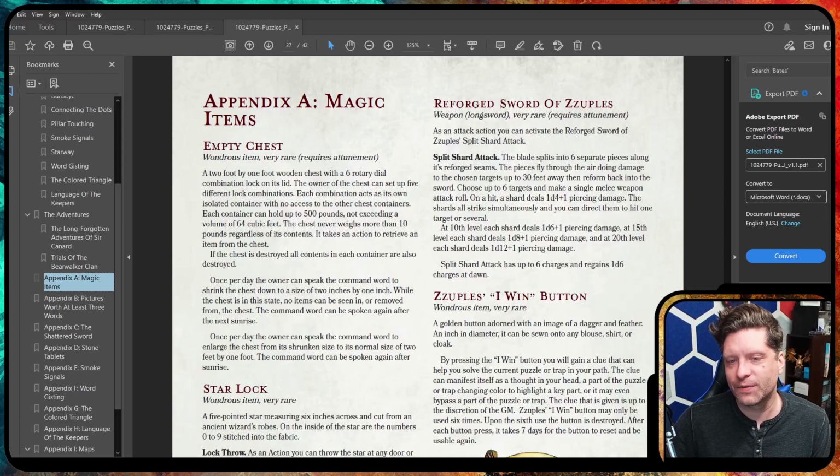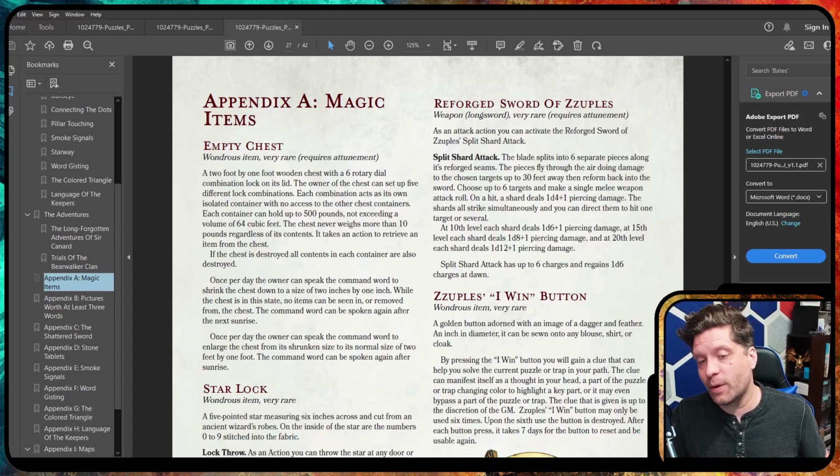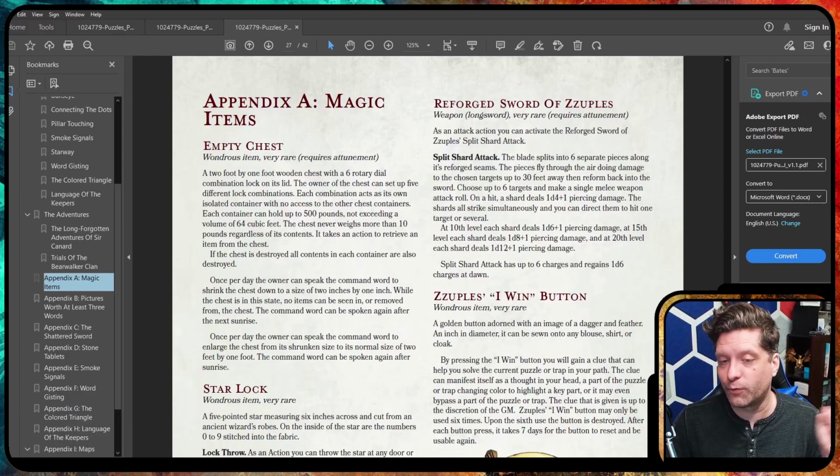And then it levels up. At 10th level, you get 1d6, at 15th, 1d8. Spirit Shard has up to 6 charges and regains 1d6 charges at dawn. What happens? I would say that if it uses all of the charges, then it breaks again. You'd have to reforge it. But that's actually a really cool weapon. Very Thor 4 Mjolnir. Super cool. Spoilers.